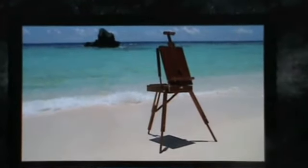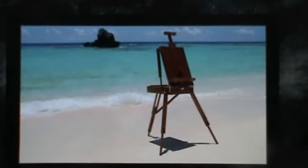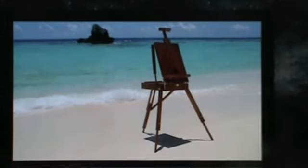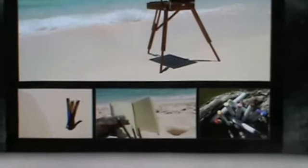This is my fold-up easel that you always see folded up next to my Expedit. So I took it down to the beach. This is Warwick Long Bay Beach. It's about 5 minutes down the road from our house, 5-10 minutes. And this was her idea too, with the paintbrushes in the sand.